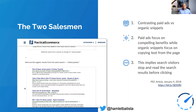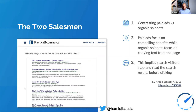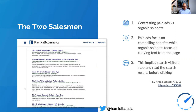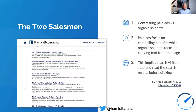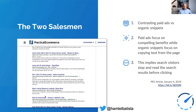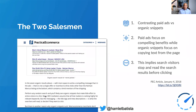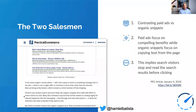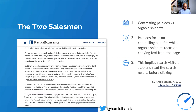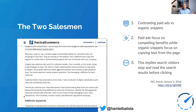But for the same search result, look what happened with the organic listings. No benefits, right? So I look at the whole list, and maybe at the last one, I see a mention of the benefit, right? And why is that? Because with meta descriptions in organic search, you're just copy and pasting content from the page, right? You're not having somebody carefully taking a look at the messaging, right? And that's the big difference, right?